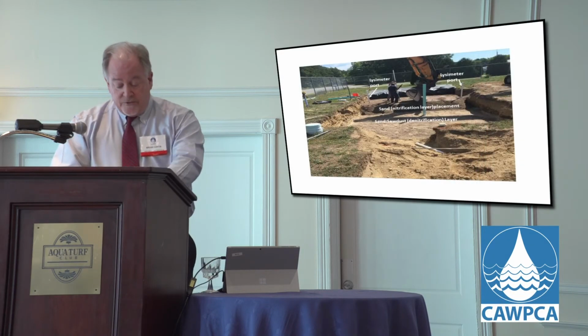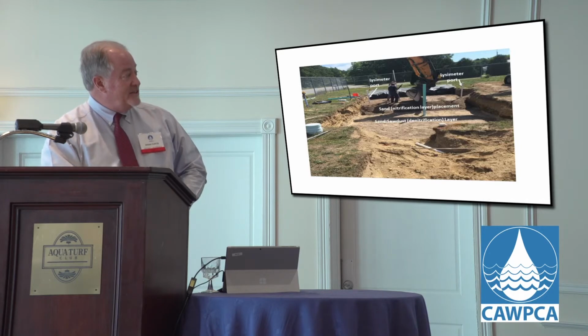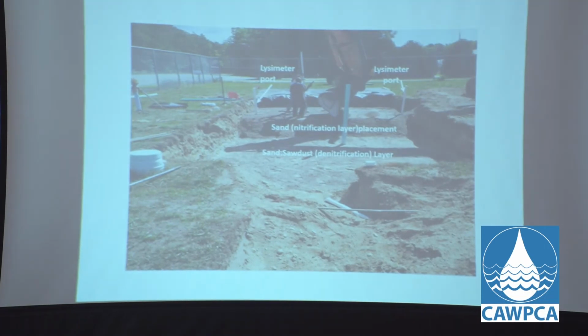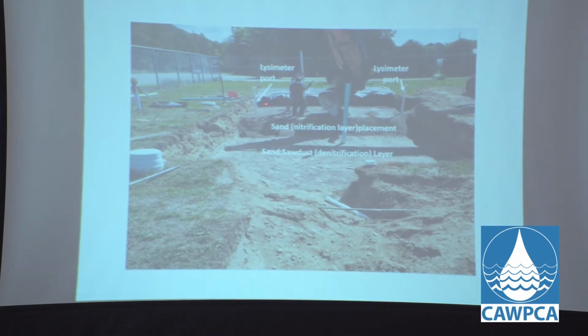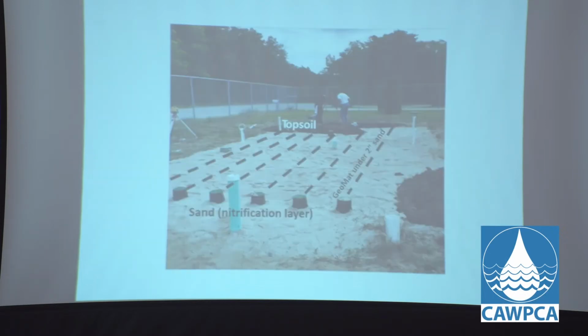These are some construction photos from the test center. It's always nice to see how these things are actually built. In this case, you have the sand and wood chip mix at the bottom. It's 18 inches thick, by the way. And the upper sand layer is on top of that, also 18 inches thick. That's adequate for full nitrification. And then the leaching structure would be put on top of that. In this case, it's a geomat being installed on top of the upper sand layer, and it's being backfilled with material, and then backfilled with topsoil and grass grown on top of it.